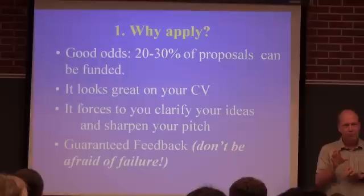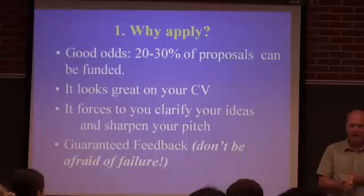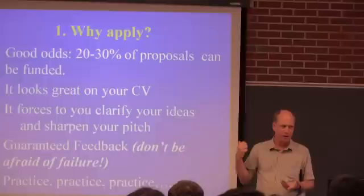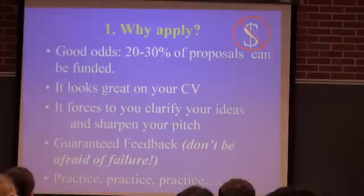But this sounds weird, but you almost have to fail in order to succeed in this game of grantsmanship. Everybody who's ever gotten a grant, I guarantee you, has been unsuccessful more times than they've been successful. It's hard. It does not come naturally. The only way to really get better at it is to get feedback and then to practice. The best predictor of success in grantsmanship, not just NSF, but any grant, the best predictor of success is how many times you submit something. All right? You've got to get started now. Now you'll notice all those reasons, I didn't once mention money.